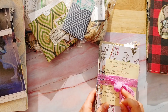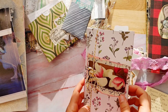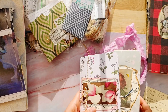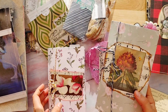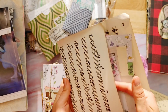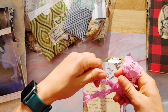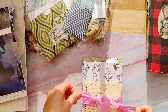This is called Musical Garden Journals, and there's 2 of them in here. They're really pretty. Okay. Oh, so pretty. I love the colors. There's some ephemera clipped in, lots of different papers, very eclectic. There's 2 of them with really pretty papers. I love the feel of them, actually. I would love to work in these. They're so pretty. They're called Musical Garden, and then there's a little music paper pouch with scrap papers and things that you can use to play in there. And she even tied it with some really pretty pink lace, so you can reuse that lace. But you get a set of 2, so how fun is that? Whenever you get sets, super fun.